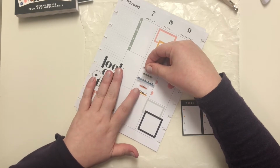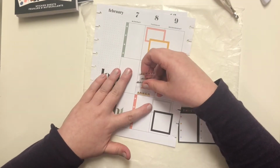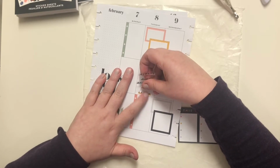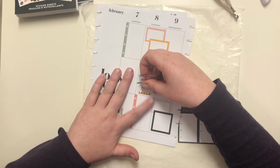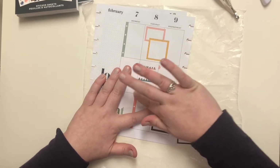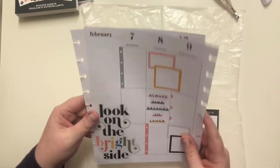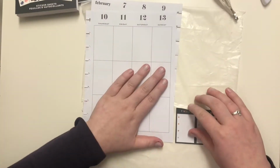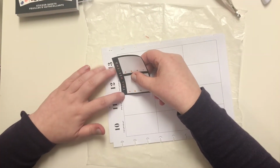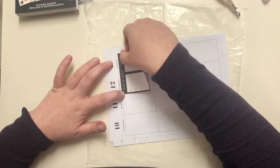So we're just gonna line that up. Maybe a little bit more centered. And see if that works. Okay. There we go. Always find reasons to laugh. So now this one, I actually think I'm gonna put it up at the top. I never do this. So I figured, why not, right?